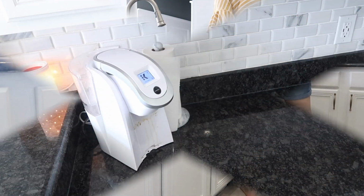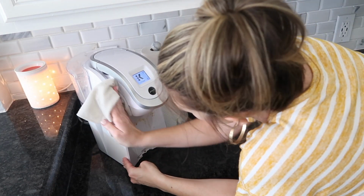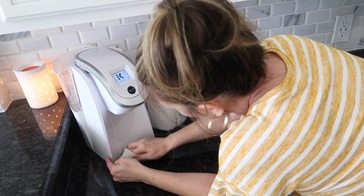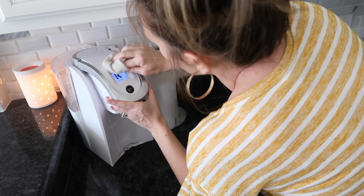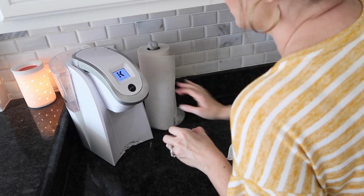I love to have frothy coffee. So I have been using my little frother. I got it from Target. I think it was $6, honestly. Super cheap. But I make such a mess, so I need to clean up my Keurig because it's white and you can see everything on that thing.